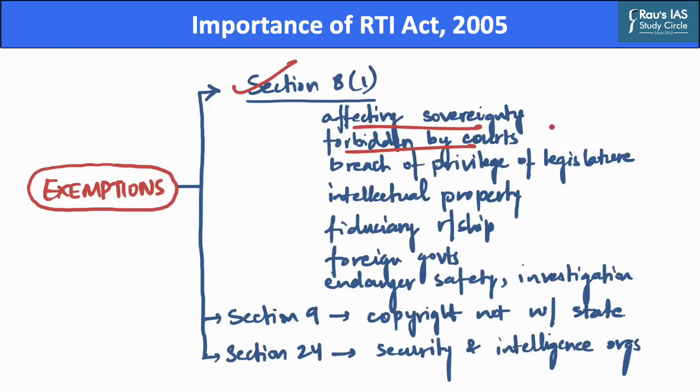Also, information is denied in case it causes a breach of privileges of the legislature, or it is a commercial confidence, trade secret, or intellectual property. Further, information is denied in case it is available to a person in a fiduciary relationship. Also, information is denied in case it is received in confidence from foreign governments, or it will endanger the safety of a person, or it will impede the investigation process.